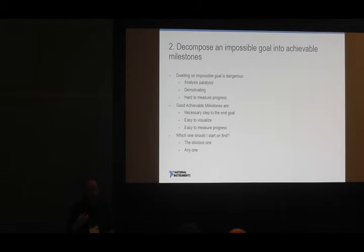A good achievable milestone is a necessary step to the end goal. So no matter what, we have to do it anyway. And it's easy to visualize. We can visualize success on that milestone. We can demonstrate it, and everyone can visualize it, because when you can visualize it in your mind, it actually is easy to do. And of course, it allows us to measure progress incrementally on every milestone. We achieve it, then the next thing.